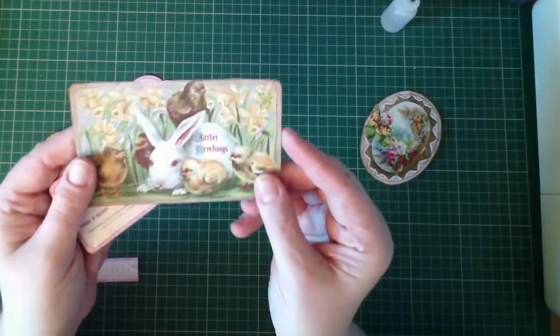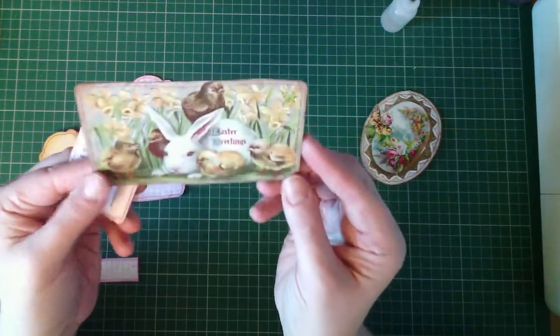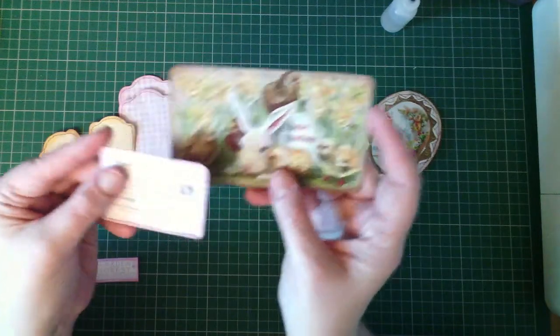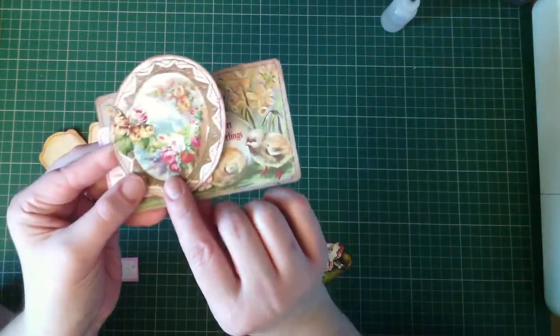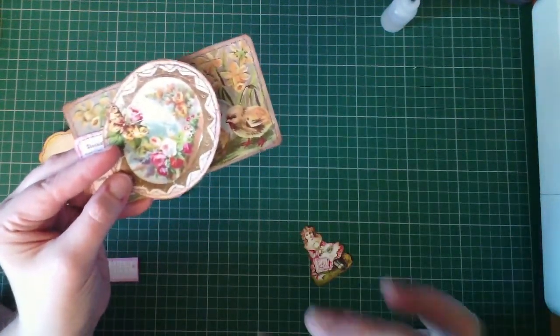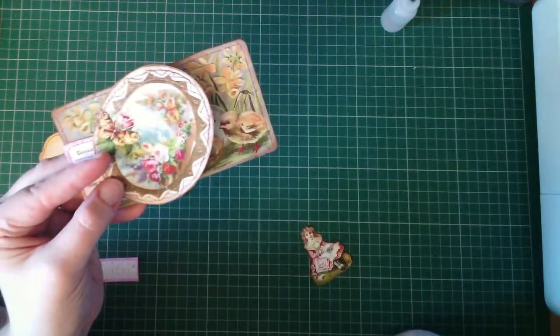And actually the same goes for this one here. That's so cute, isn't it? And it would make a fantastic pocket or journaling card. So, I mean, a lot of these are absolutely fantastic. You have so many different options that you can do with them. This one here, my intention is for it to be a tuck spot. And these are all going to come into play once I've got the journal put together, and then we can start putting everything in.